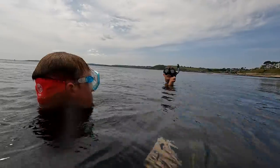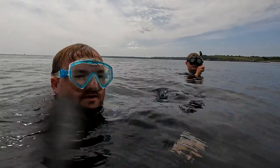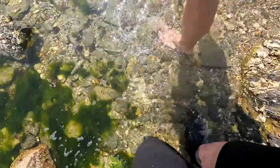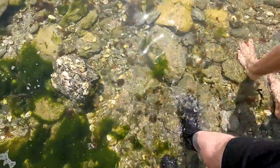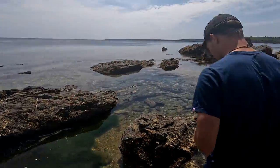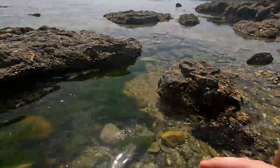Right, shall we go to the rock pools or something? Let's go see if we can find some cool stuff in there, yeah. Sweet, let's go. And we've got fishies in here. We've seen more in here than we did just out there, mate. So what are we looking for here then?